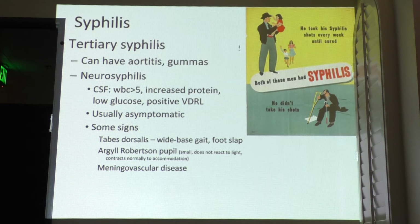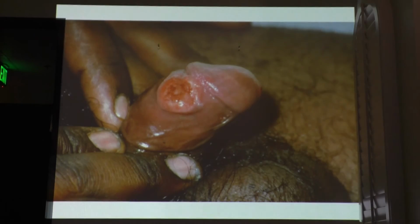Tertiary, you guys don't get to see any of that stuff, but when I was in med school, I saw a lot of this, like tabes dorsalis. Patients were severely incapacitated, with bizarre aortic aneurysms, gummas, like these balls in the skin, and meningovascular disease. Fortunately, we don't see that anymore. Since I became a nephrologist, I've diagnosed 3 tertiary syphilis because part of the workup of renal disease is to check for syphilis. And these patients ended up getting treated with the protocol that I just mentioned.